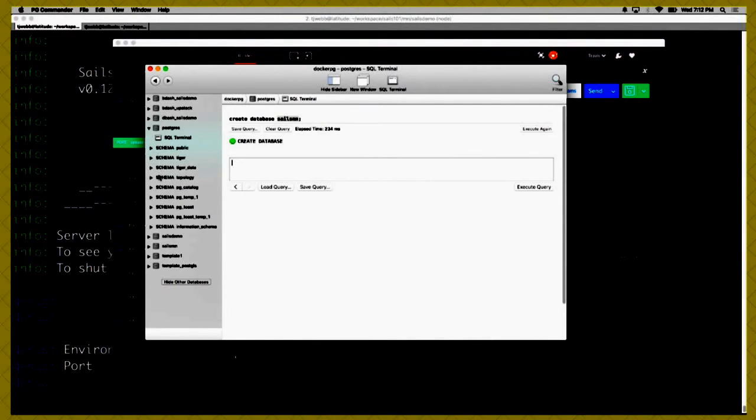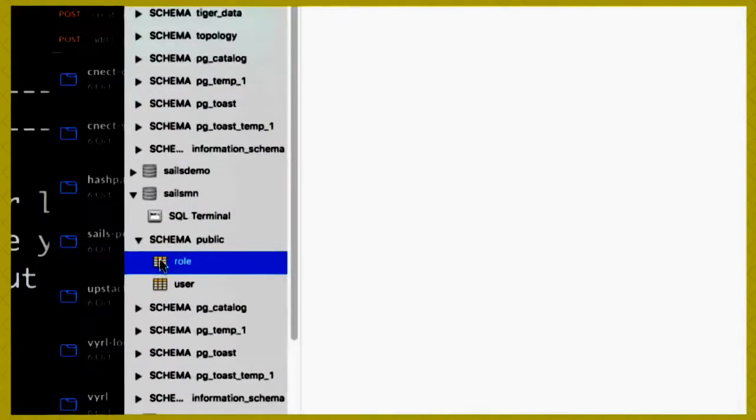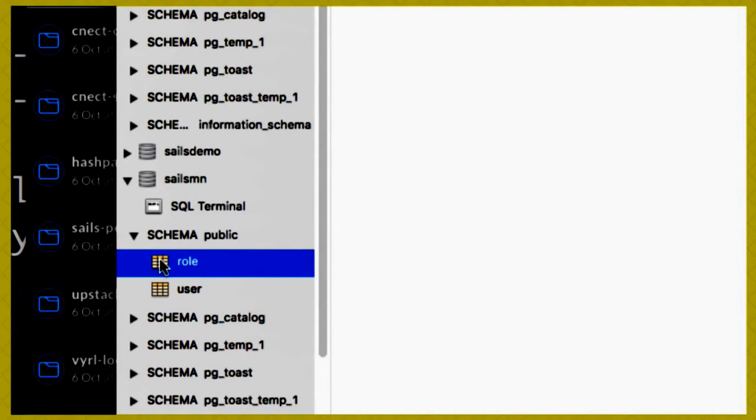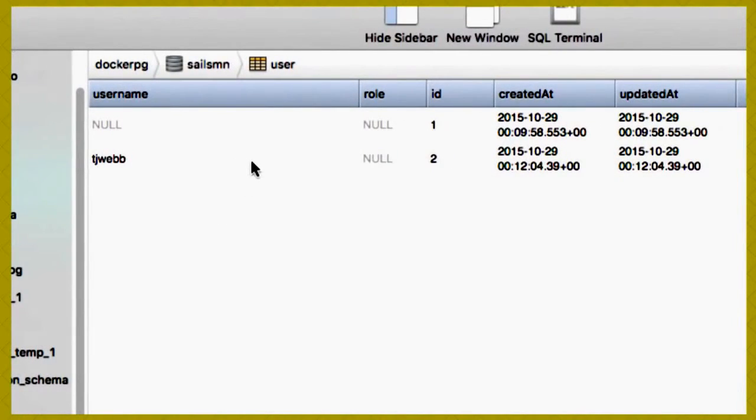But now if we open up Postgres, and zoom out. Then we get sailsmn, public. All right, so we have two tables. Role and user, Sails created this for me. User has some stuff in there. That's the stuff that I inserted over the REST API, right?